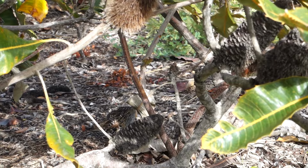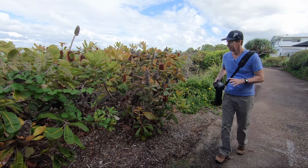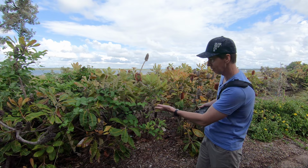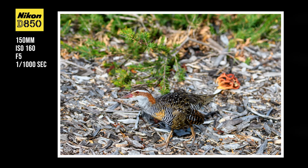I'm trying to get some overlay. He is absolutely beautiful. He's got so many different colors. The camouflage is just so amazing on this guy. He really blends in so beautifully with this foliage. I've lost him being this far away because he blends in with these, I guess they're like a Banksia.